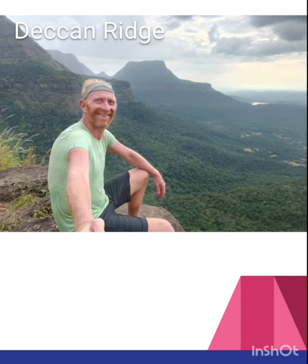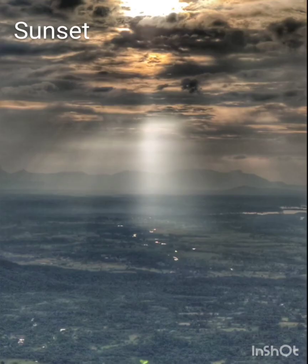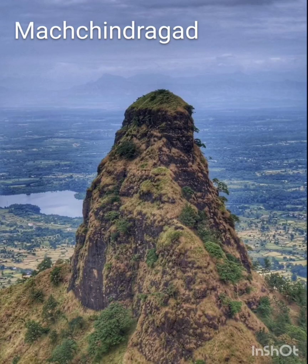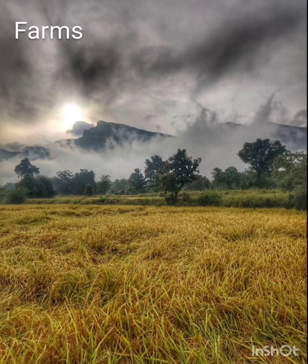In the back there in the center you can see Darya Ghat, which we climbed previously. Here's finally a beautiful sunset pic as I was reaching the top of the Durga Ghat pinnacle. And then descending again, you can see how steep it is, and in the back you see the twin pinnacle of Machindra Ghat, which can only be ascended with technical mountaineering gear. Another beautiful pic here of Machindra Ghat, very steep, not possible to climb without technical gear.